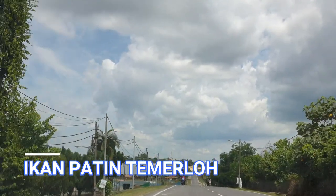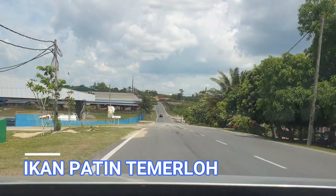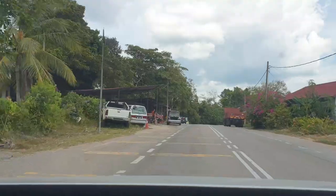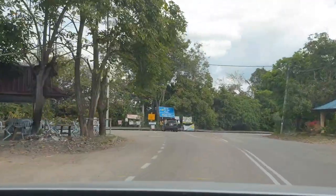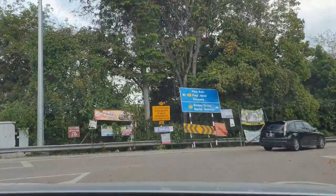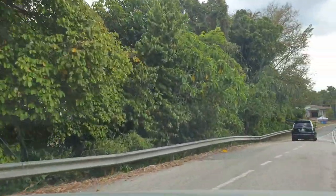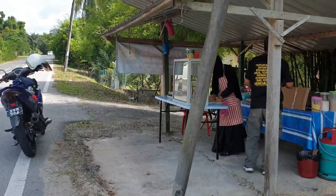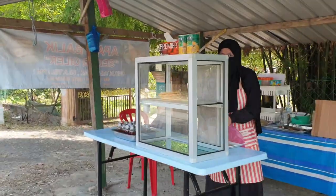Okay, jom, let's go to Ikan Patin Bangau. Talk about Ikan Patin Bangau, it's made from durian tempoyak, mixed with chilies and ikan patin. I would suggest if you drive to this place, you can stop at Apam Balik Sedap. This is quite sedap and delicious. It is one of the main famous foods when you come to Temerloh.